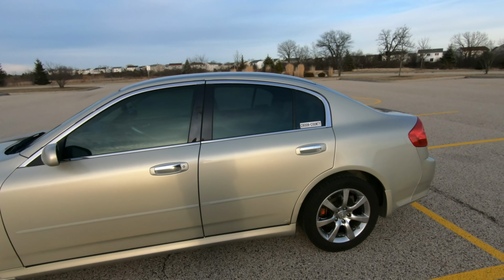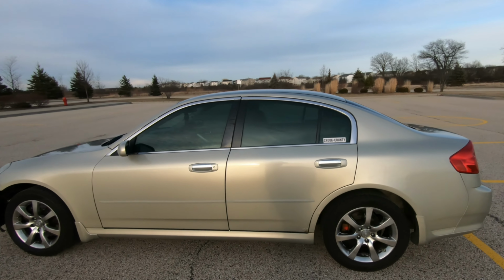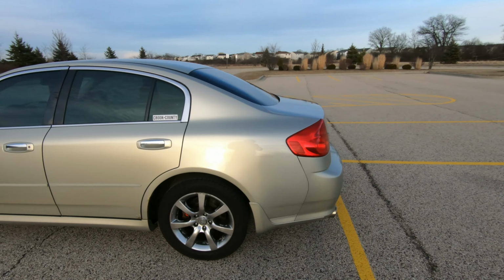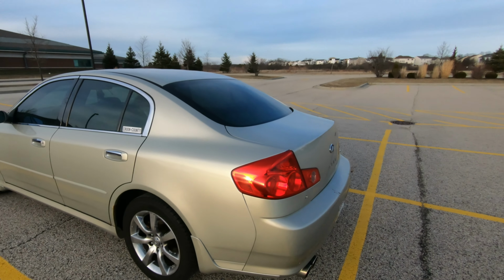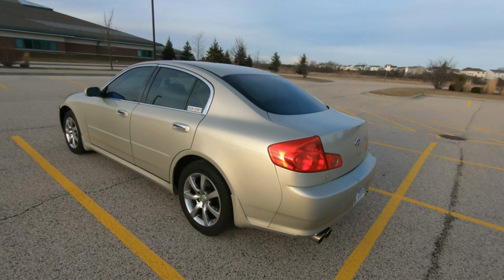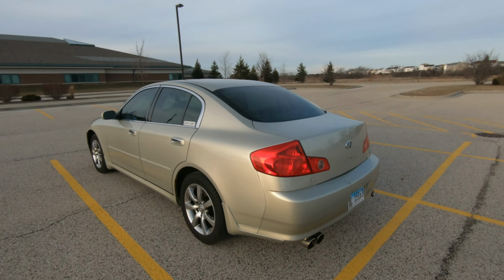This car has been hella reliable. Haven't had to do any maintenance to it besides changing out the rotors, brake pads, and oil changes. Never left me stranded on the road. Hella reliable. And it comes with all the features that you would want in a 2013, 2015 car. So it's up to date still to this day, which is really good.